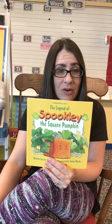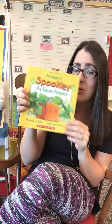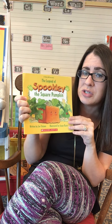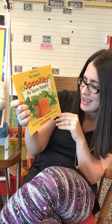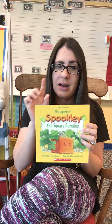Some of you guys may have heard of this. It's also a movie on Netflix, so some of you might have watched this. It's called The Legend of Spookley, the Square Pumpkin. And it's written by Joe Troiano and illustrated by Susan Banta. Now before we read, I got a couple questions.